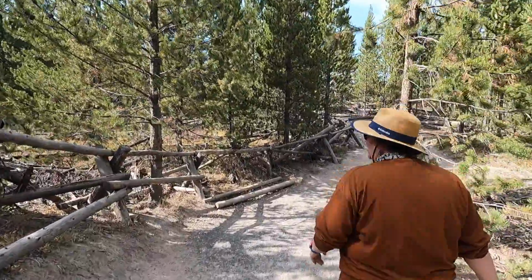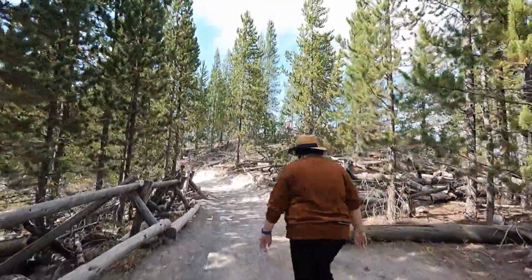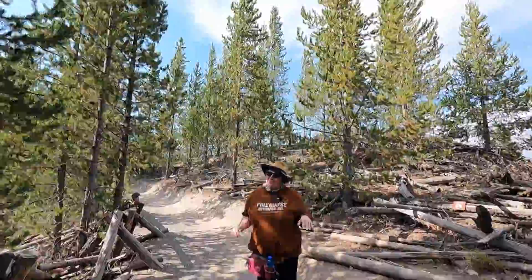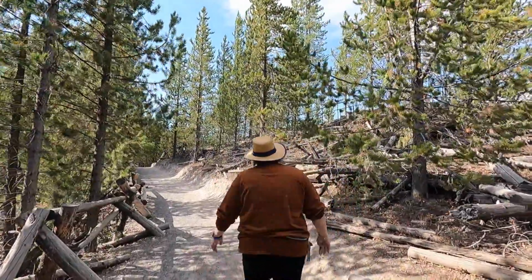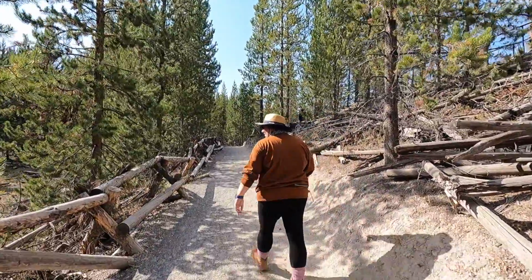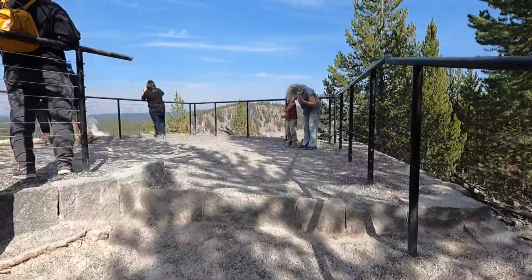See something? I thought so. We're almost there. I can see an overlook right there. This is going to be awesome on the way down. Going down is going to be the easy part. All right, we made it to the top. Let's see how it looks up here.